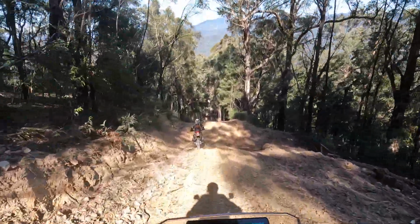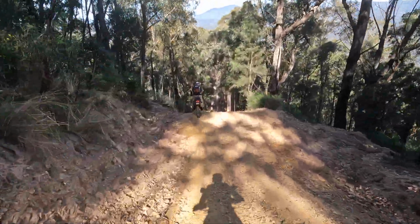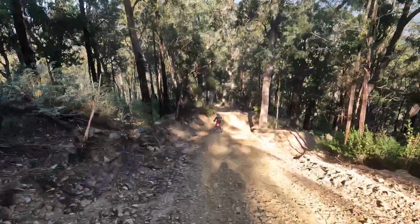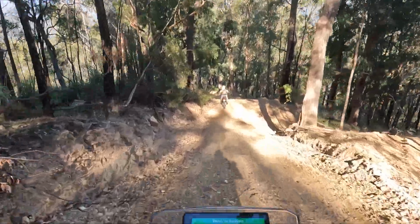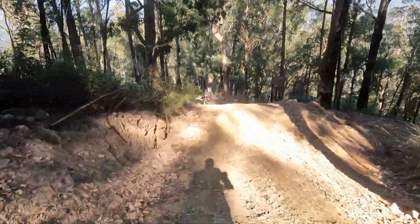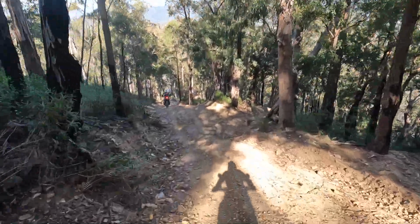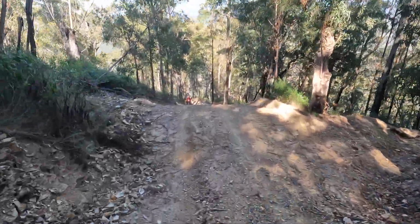Steeper sections I was talking about. It's definitely a lot steeper than what it looks on the video, but as you can see, the road's in pretty good condition. So if you've got a little bit of off-road experience or pretty confident on gravel roads, then I reckon you could easily take it on.